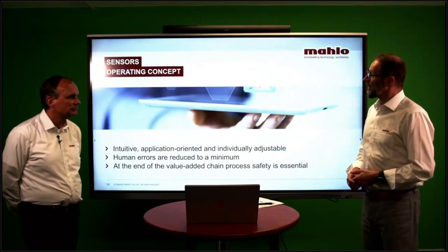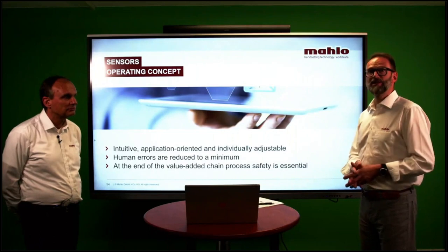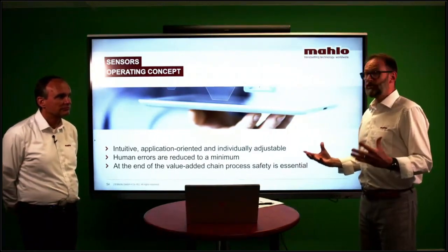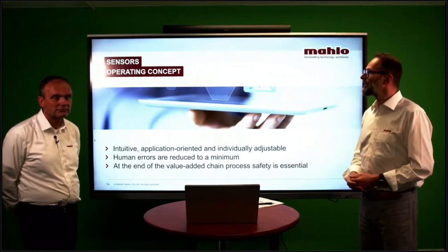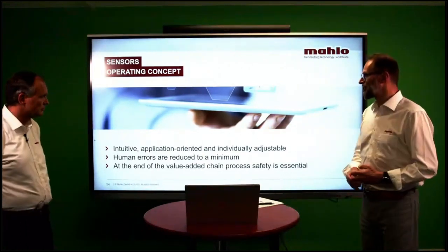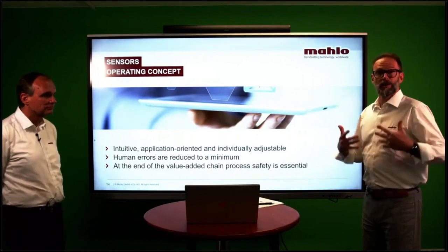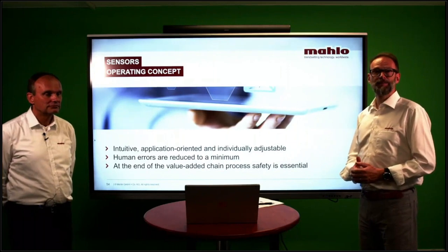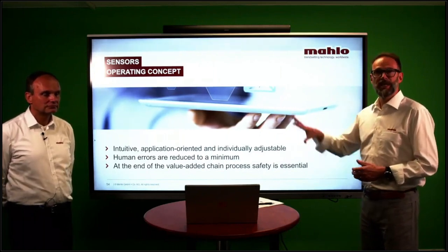So, as important as the machines and the sensors as such are, of course, the operators. And if you have an operator who is enjoying and understanding what he's doing, it is helping a lot. And we have very intuitive, application-oriented and adjustable controls. We have asked a lot of operators how we should do it, and we have taken all the information into our system.